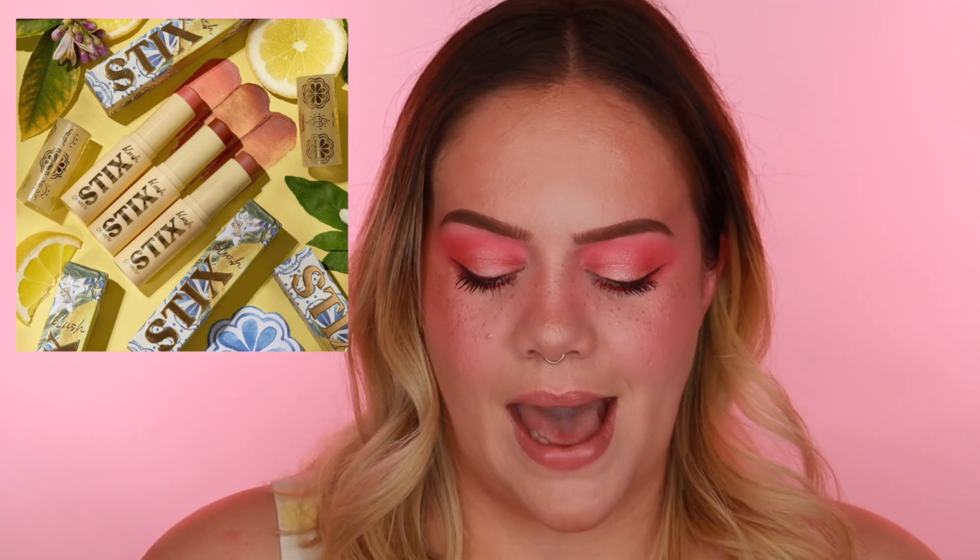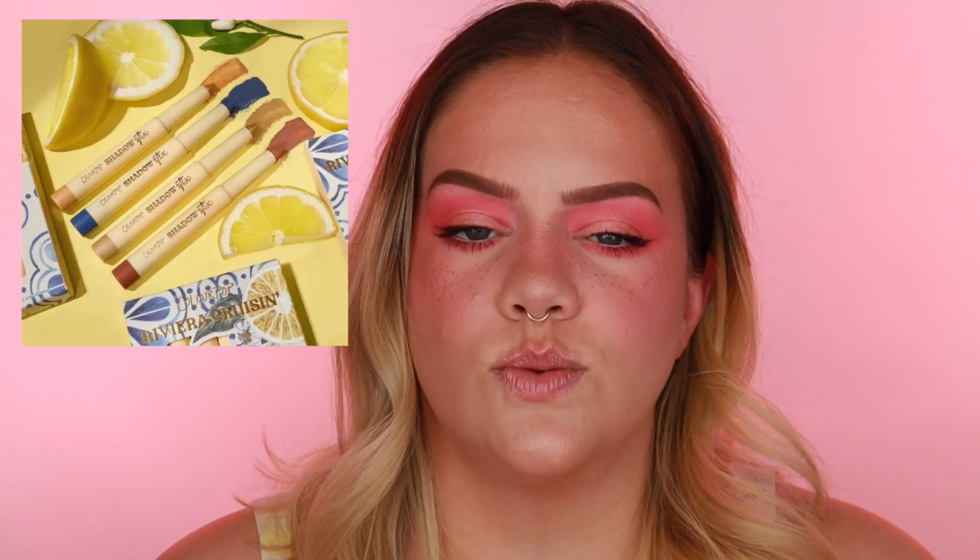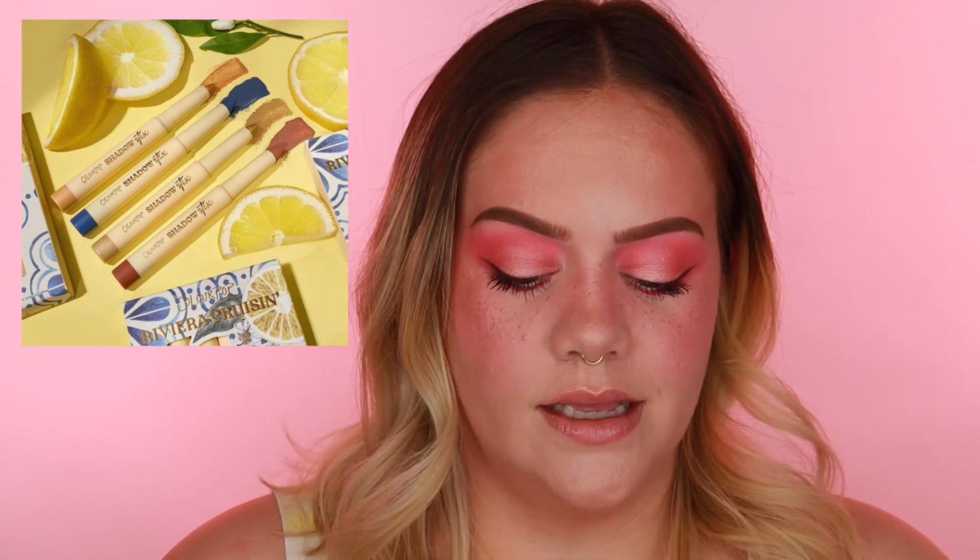So I got the palette, I got the cream blush sticks, I got a couple of them. I got the glosses, and I got the brush set. So I'm really excited. I think it's just really cute for summer. And yeah, I couldn't pass it up, so we swiped right.